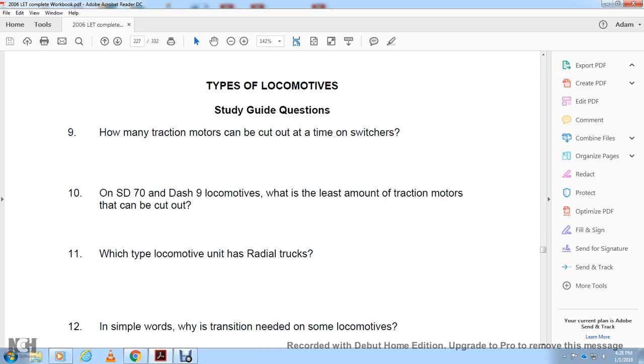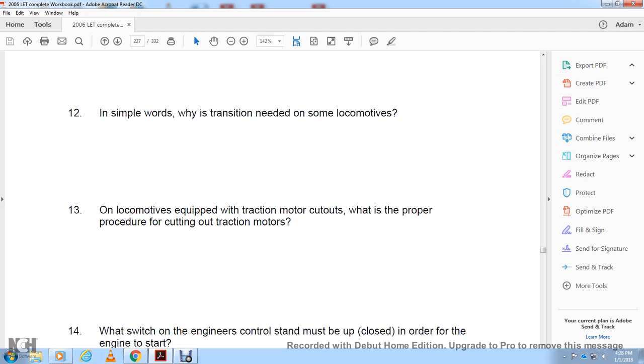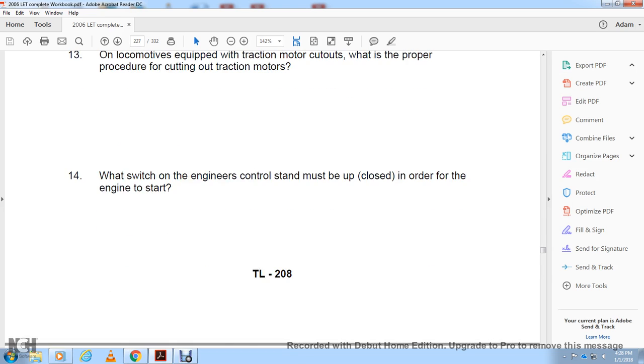What is the transition needed for? Which locomotives are equipped with traction motor cutouts? What is the proper procedure for cutting out a traction motor? When starting, the engine control stand must be set to close in order for the engine to start.